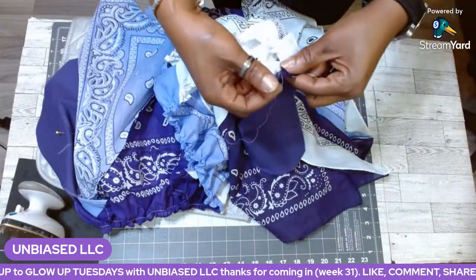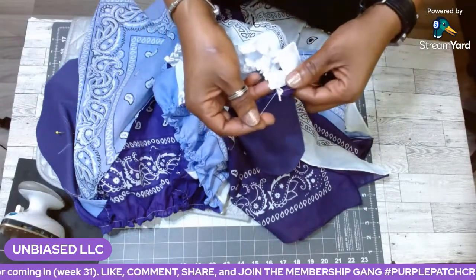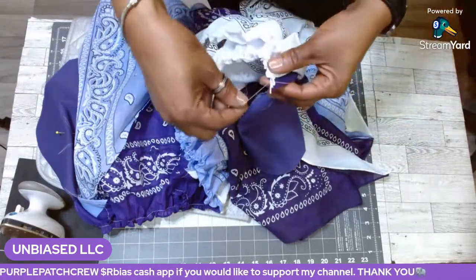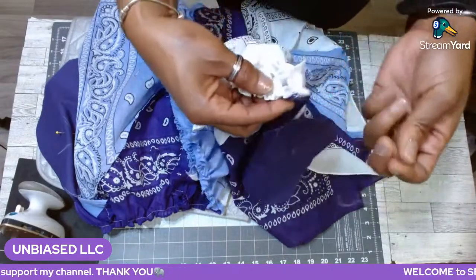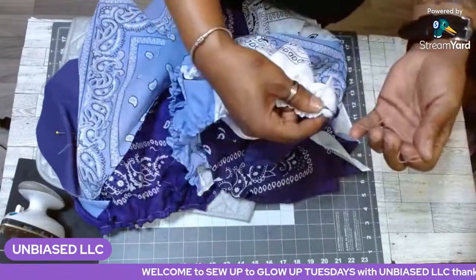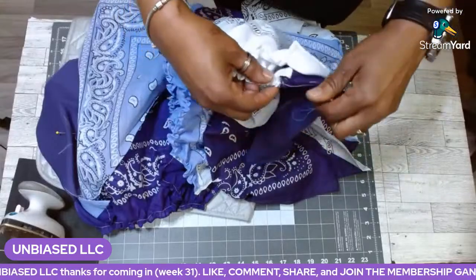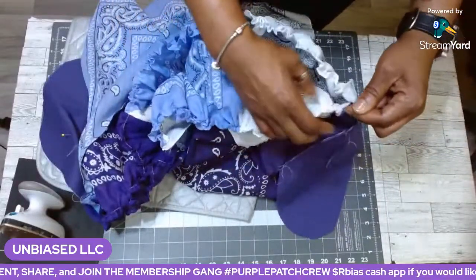So now I want to take either the top or the bottom thread to make my gathers. I normally use the bottom thread. A lot of people say use the top thread because it's easier. But for me, it's easier to use the bottom thread. So I'm going to take the bottom thread and I'm just going to gather my skirt even more. So can y'all see it when I'm pulling and shifting the fabric? I'm holding on to this thread and I'm just shifting my fabric along the thread, okay? And you just keep doing that until you get the gathers you want or desire for your skirt.